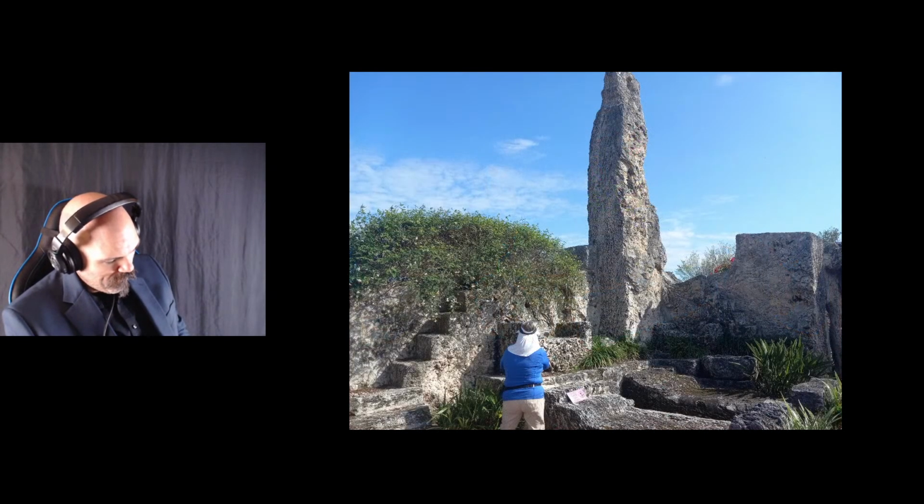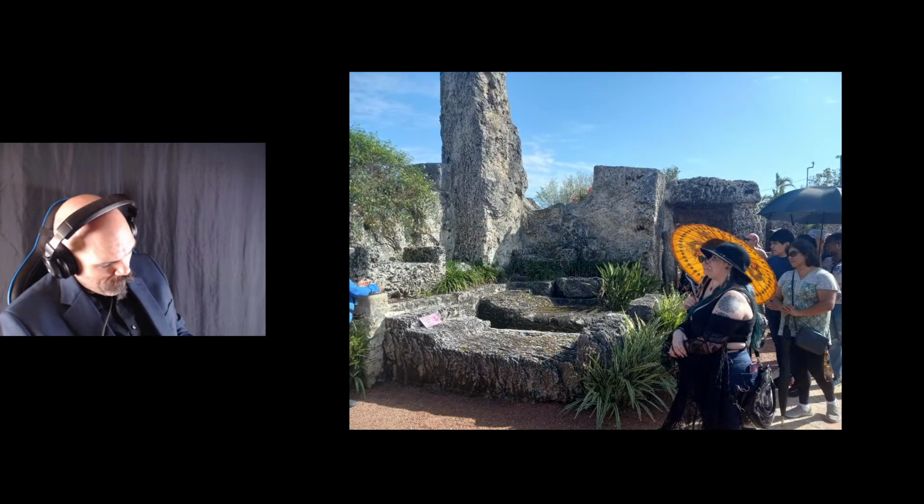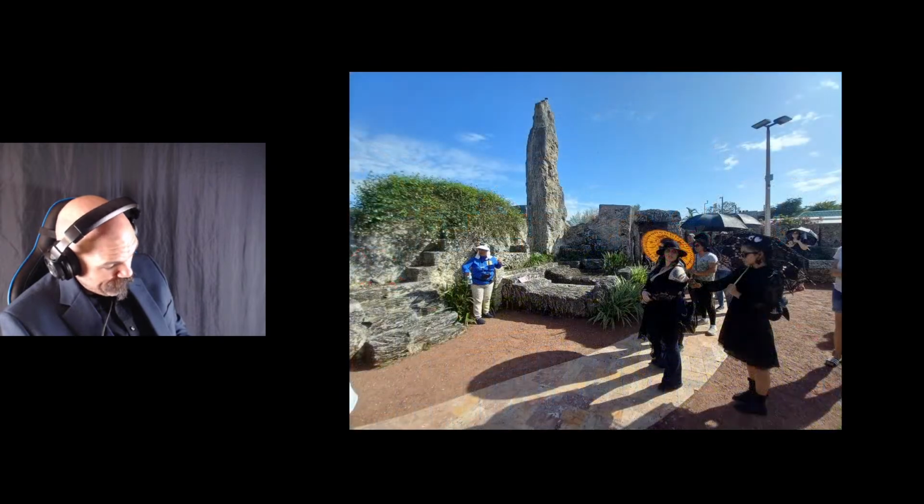Next up is the throne and the throne room. The first piece Ed built back in Florida City was his chair, which he called his throne. It was an important symbol, one that proclaimed him king of the castle. The throne room itself is made up of a number of chairs which, like everything in the castle, are made of coral rock.